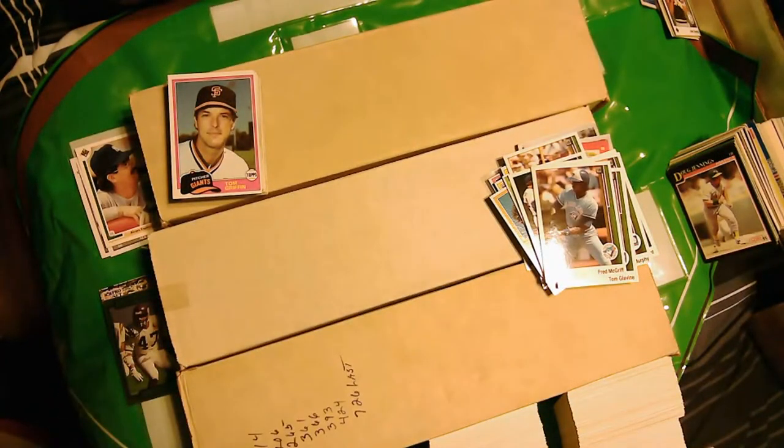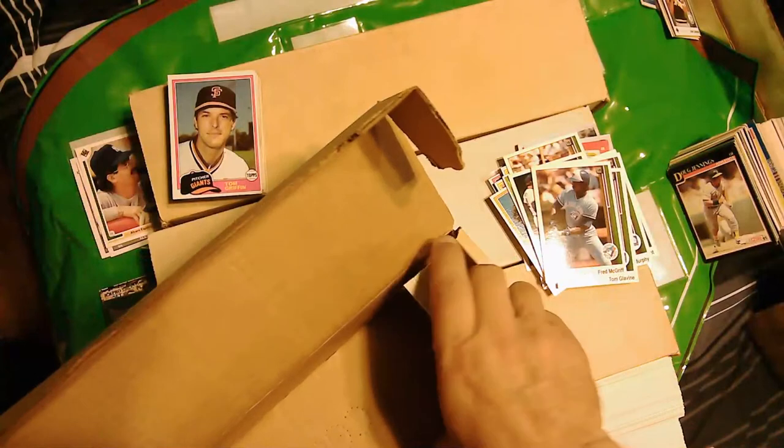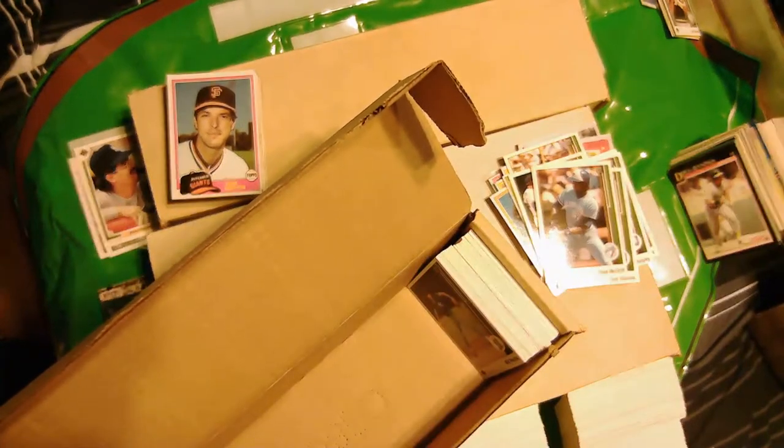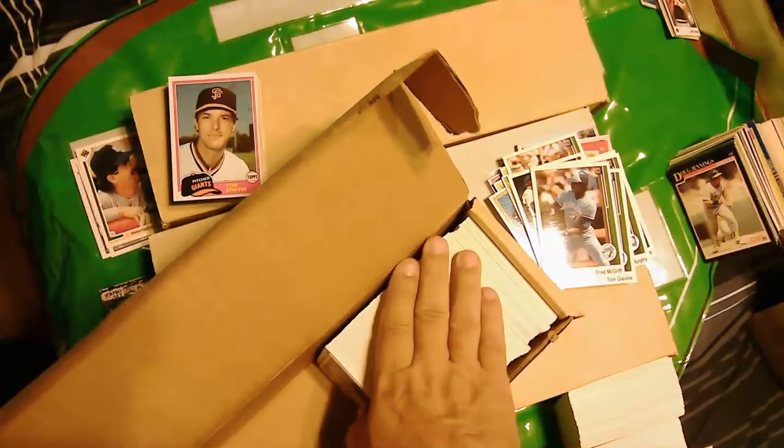So we have a nice little stack there. All right, well, let's file these back real quick so I can shut down and have a fairly clean area.